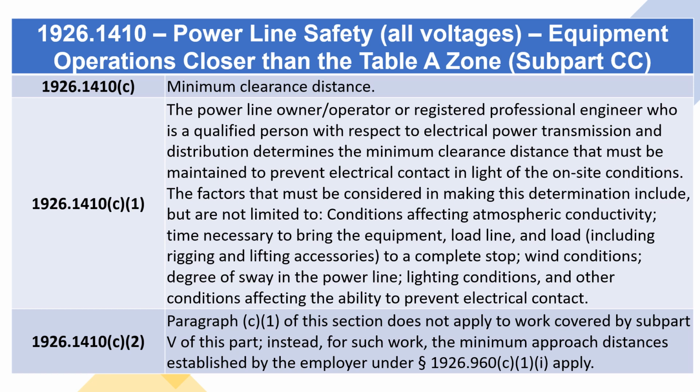1926.1410(c)(2): Paragraph (c)(1) of this section does not apply to work covered by Subpart V of this part. Instead, for such work, the minimum approach distances established by the employer under Section 1926.960(c)(1)(i) apply.